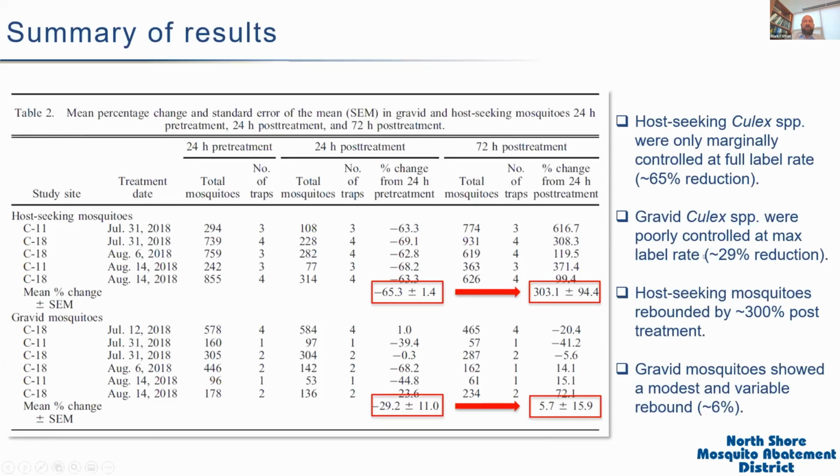To put numbers to this, over 5 treatments we found about a 65% reduction when you compare after treatment to before. And this was really pretty regular. There was 63, 69, 63, 68. So really about 65% pretty consistently. If you look at gravid mosquitoes below that, you see that they're only controlled about 30% mortality, or a change of 30%. And that was really irregular, everywhere from minus 68% to increases of 23%.